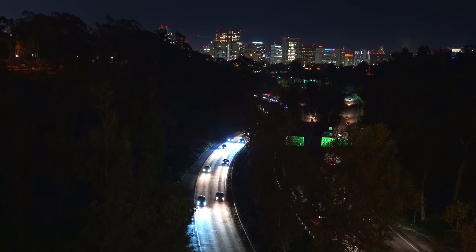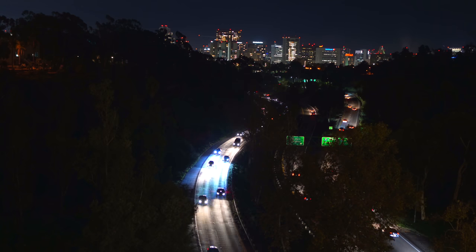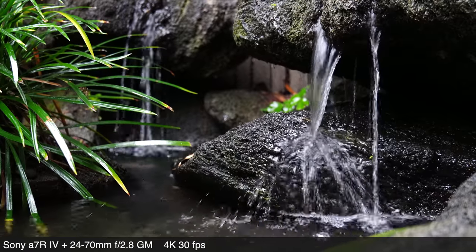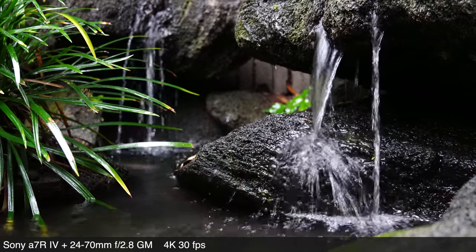Jumping into video. In general, I do expect my cameras to do both because this channel is my full-time job. I not only make videos to post here on YouTube, but I also use video to supplement my photos when sharing adventure type videos here. So video with the Alpha 7R 4 is amazing, as you'd expect.